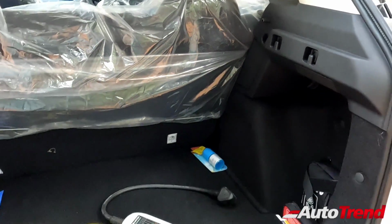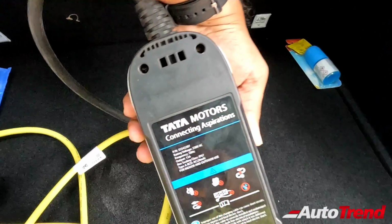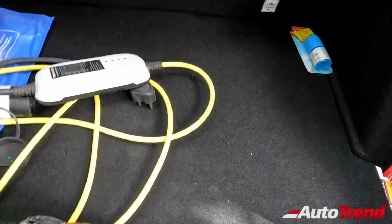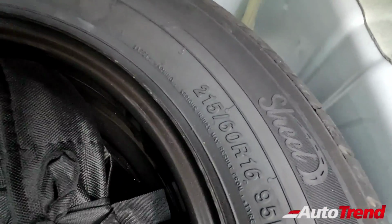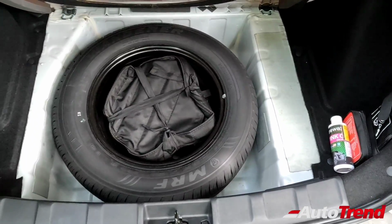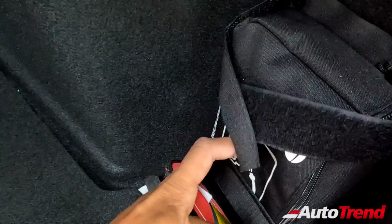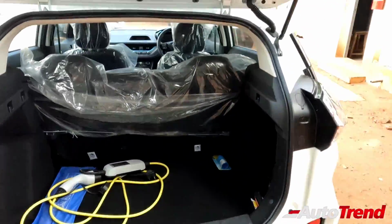Now in this boot area you get to see the standard 3.3 kilowatt charger provided with the car, and recharging this Nexon EV using a 15 ampere plug can take up to 8.5 hours to recharge from 0 to 100%. To handle the additional torque, even the 16-inch spare wheel is of a full size, providing a 215 section tire as standard across all variants. Now apart from the spare wheel, all Tata cars now get the Tire Mobility tire puncture repair kit. So even though being an electric SUV, the Tata Nexon EV does not compromise in terms of overall space.